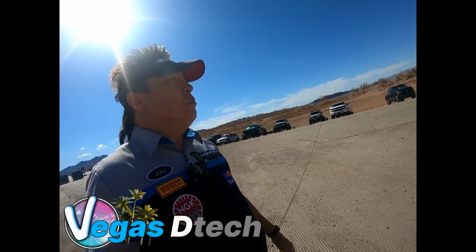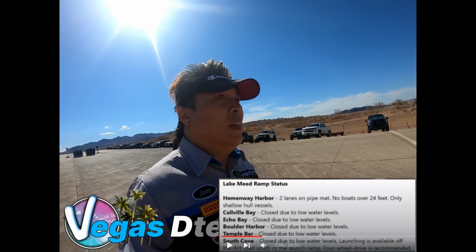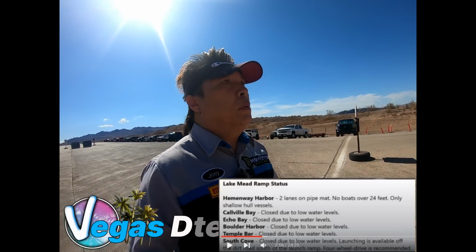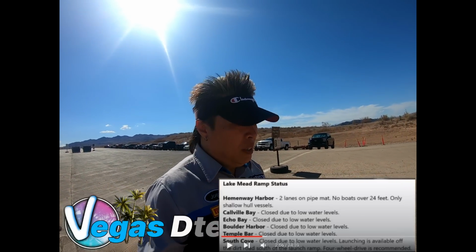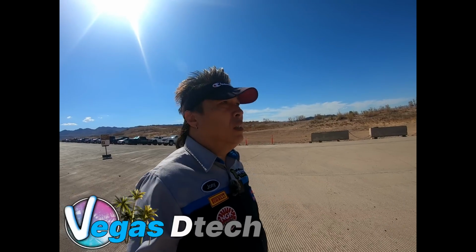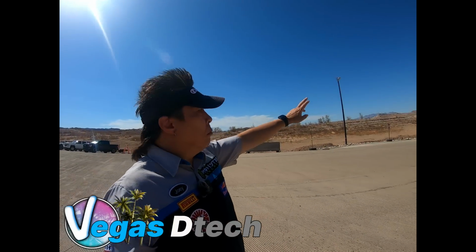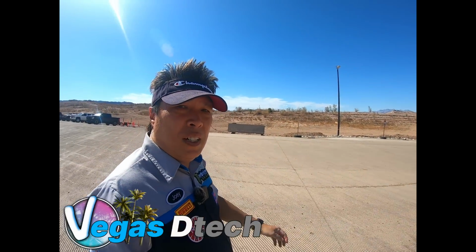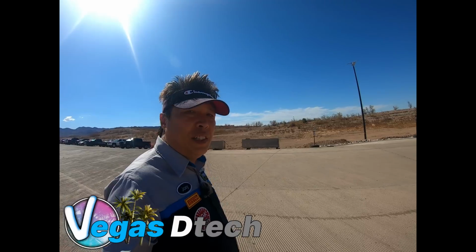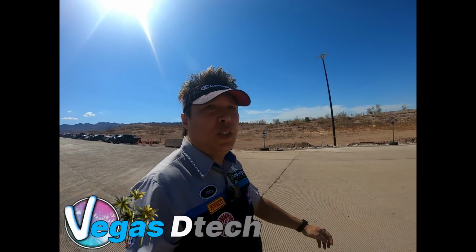Now the current reports here, I'll put it up on the screen. It still shows that this is the only available boat ramp that's open right now, Hemingway Harbor. And all the other boat ramps out there are closed. And we are still limited to a 24-foot boat, and it has to be a shallow hull. So let's go down here and see how things look. Then we'll go over this berm and take a look at my cove, at some of the markers that I situated there a couple of weeks ago, and see if we can see anything different in the timeline since we last visited there.